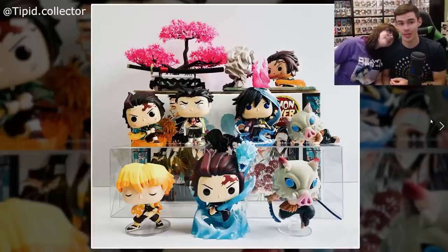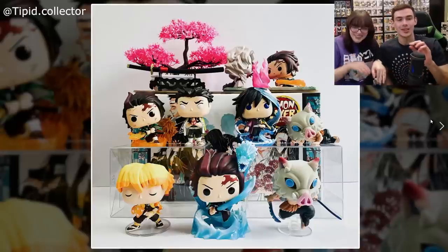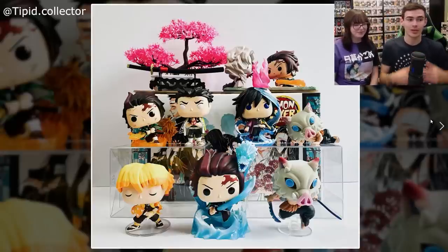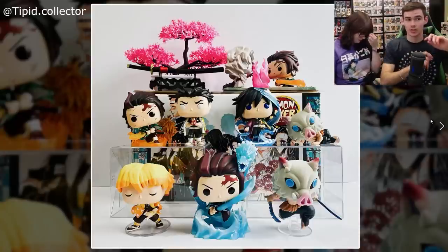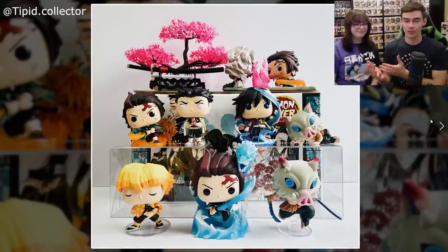I think it was very creative. Why do I keep saying creative like that? Creative. And then you have the Demon Slayer box set behind it, creating a Demon Slayer background. Then you have the two pop protectors hoisting up all the other pops. And then the cherry blossom tree in the back and the little mini swords. 11 out of 10 from me. And 50 from her, apparently.